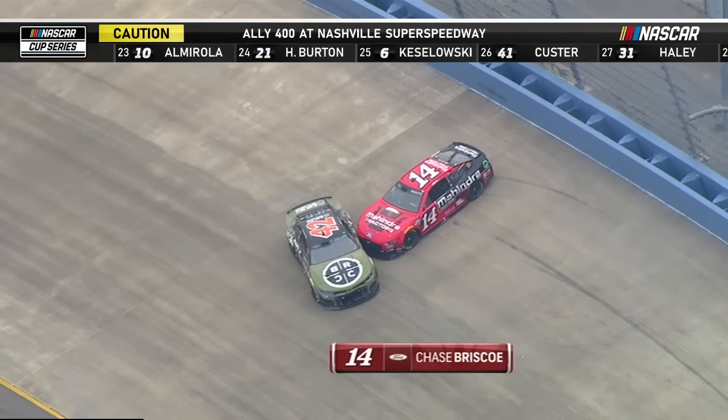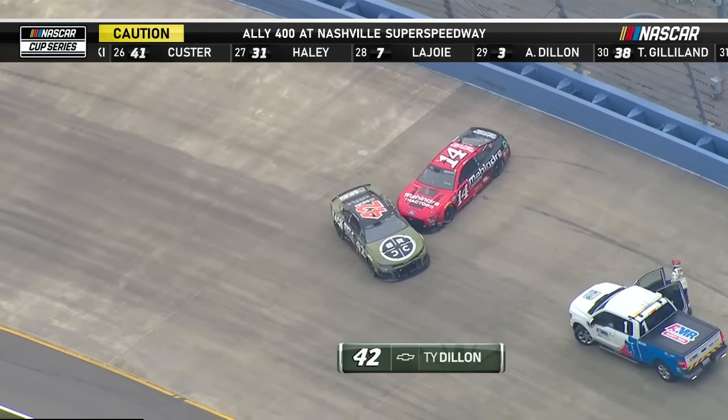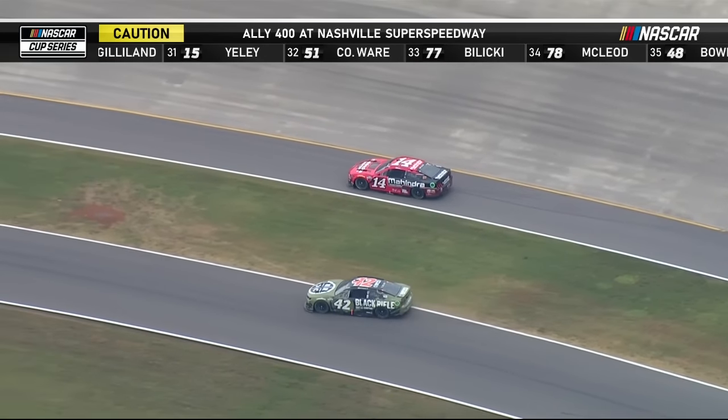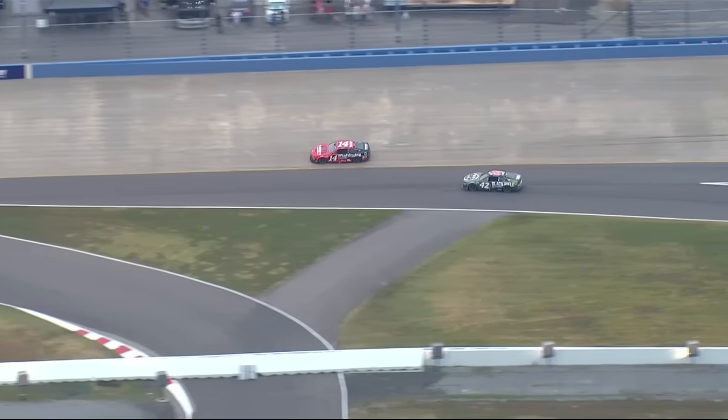This is the kind of thing that Ty Dillon in that 42 has avoided most of the year. They're very consistent. I don't know how much damage either one of these cars has. AMR team quickly on the scene. Both these guys able to drive away.